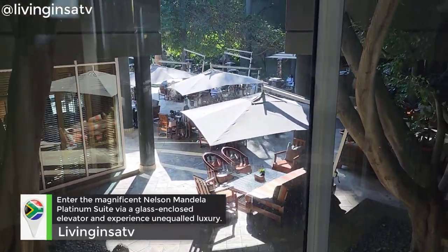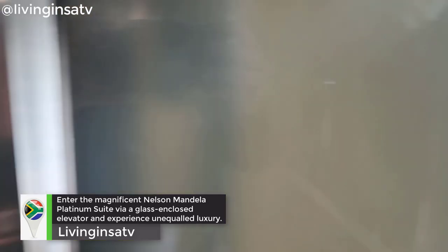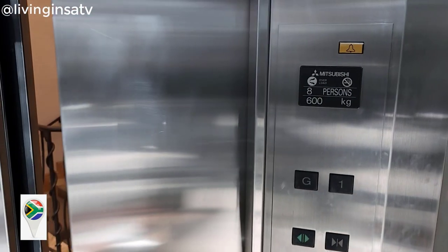Okay guys, let's enter the magnificent Nelson Mandela Platinum Suite via glass enclosed elevator and let's have an experience like no other.